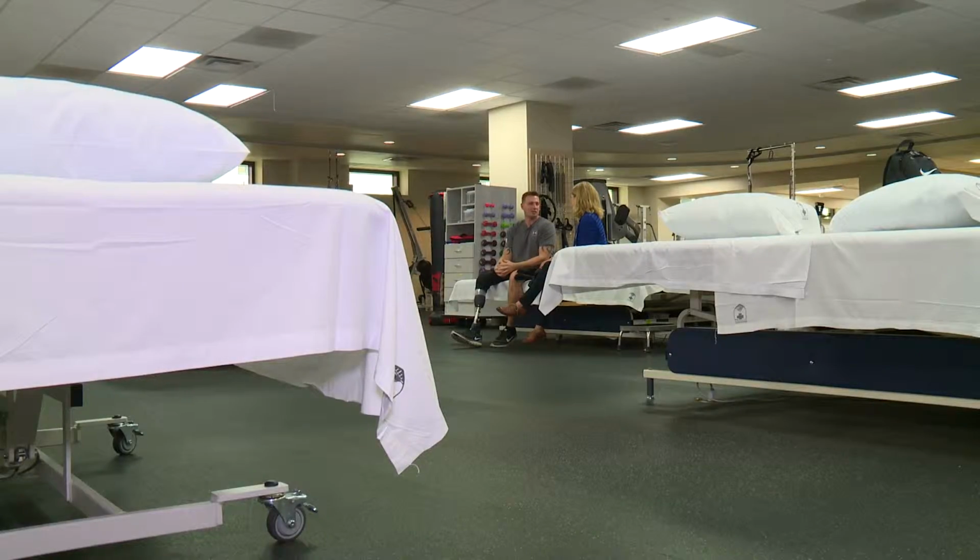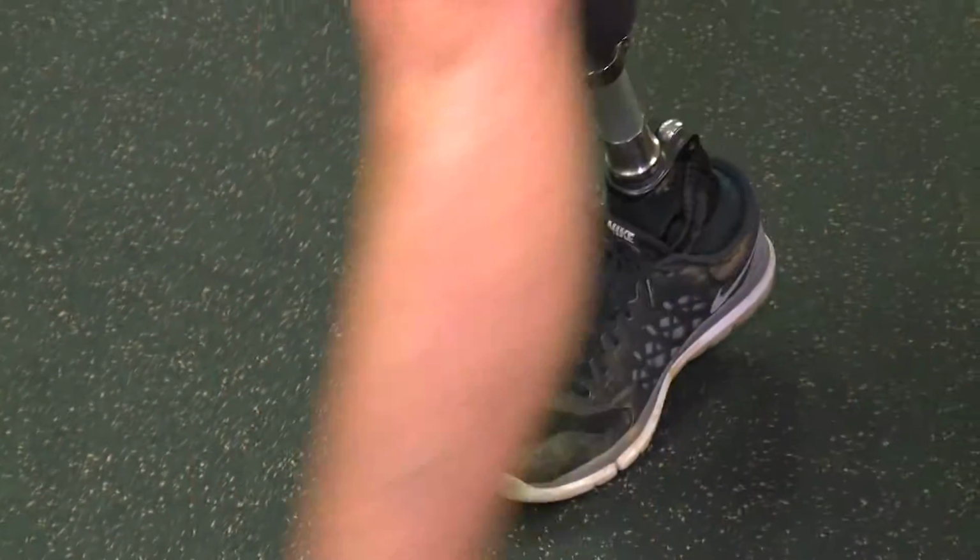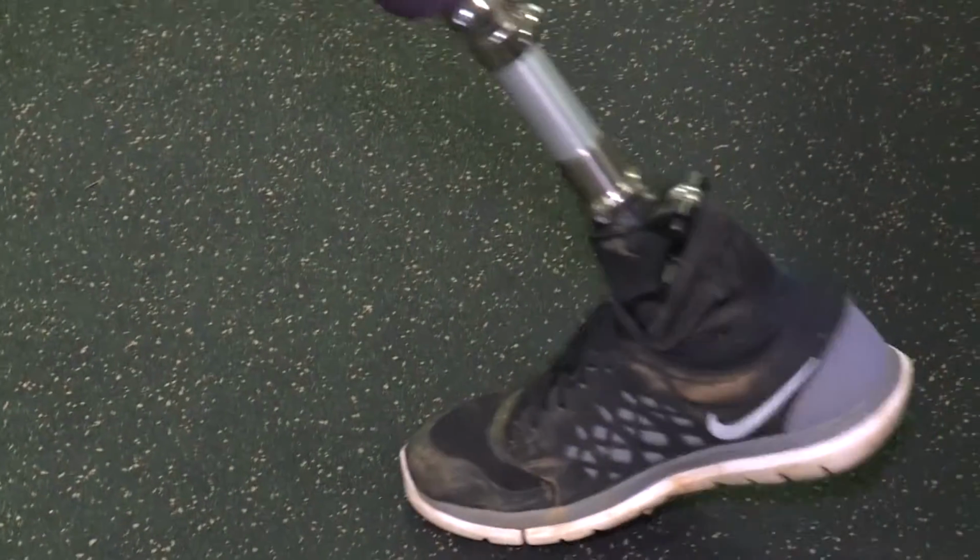So you feel like your right ankle is almost like your left ankle. Exactly. The ankle I have on now will kind of roll with the contour of the ground. So if you hit something hard on the front, it doesn't lock your knee. It just rolls over now. So it's amazing how technology has progressed over a 10-year period.